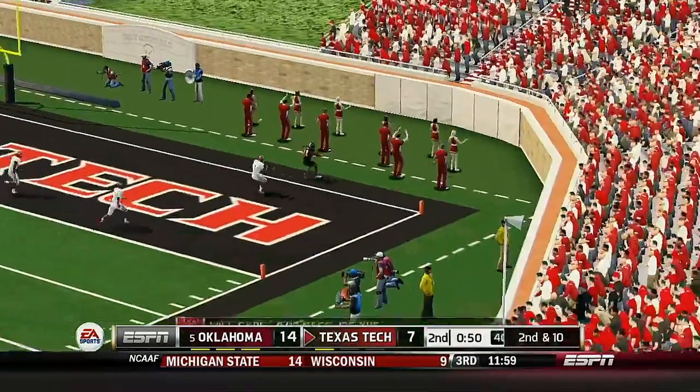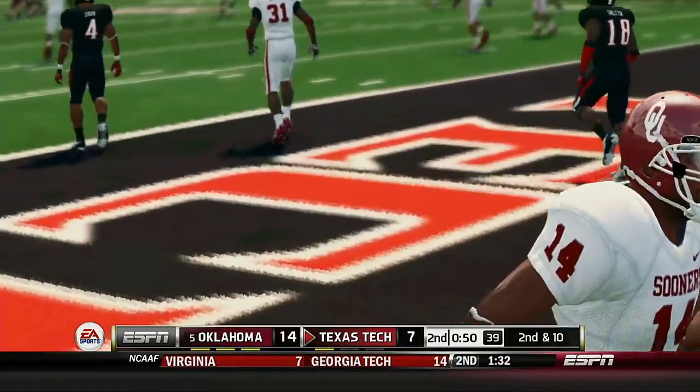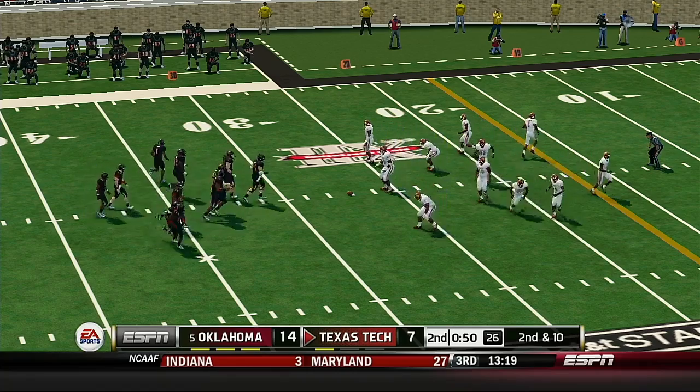He launches one for the end zone. Singleton, the intended receiver on the play. That makes it second and 10. Second and 10. Ball on the 27.